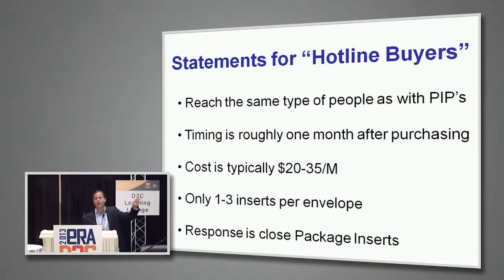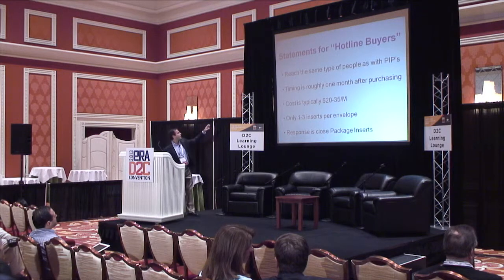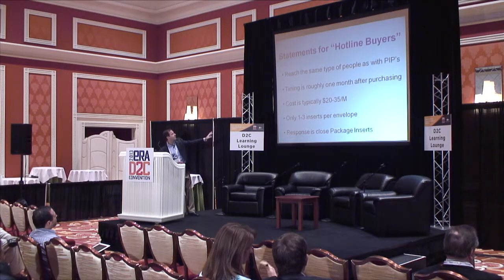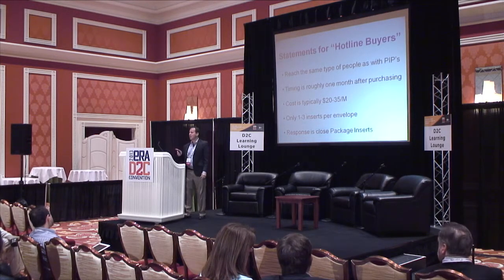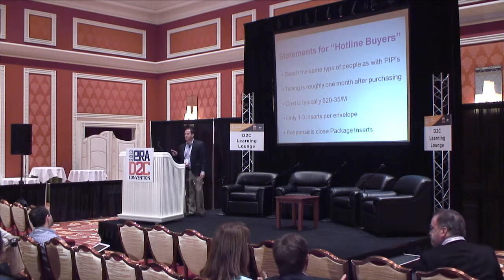Now, statements for hotline buyers, and later on we'll talk about statements for general audience. They reach the same people as package inserts, except instead of right when they bought, it's a month after they bought. They're getting their bill or their invoice. Cost is typically about $20 to $35 a thousand. One of the benefits is it's not as cluttered as a package insert envelope. You've got about 1 to 3 inserts in a billing statement. And the response is close to package inserts, a little less expensive most of the time and a little less responsive.